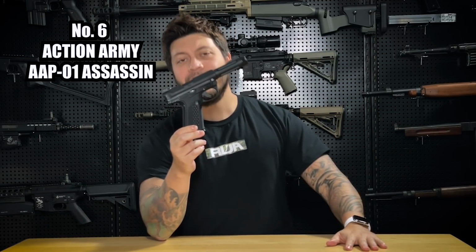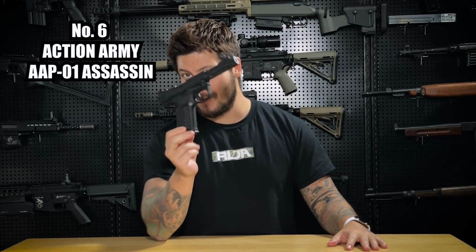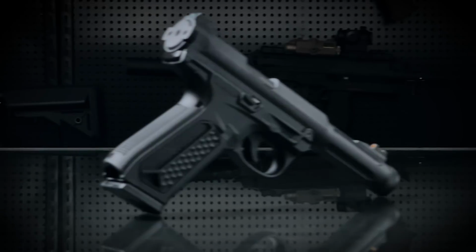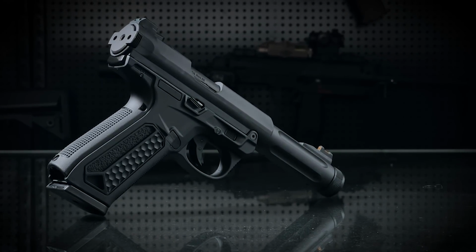Number 6, the Action Army AAP-01 Assassin Pistol. Look at this thing. It looks so different. I think it looks really cool. It looks like those Ruger 22 pistols. I remember seeing something like this in Metal Gear Solid 3, like the tranquilizer gun. Looks just like this. It's got decent performance.